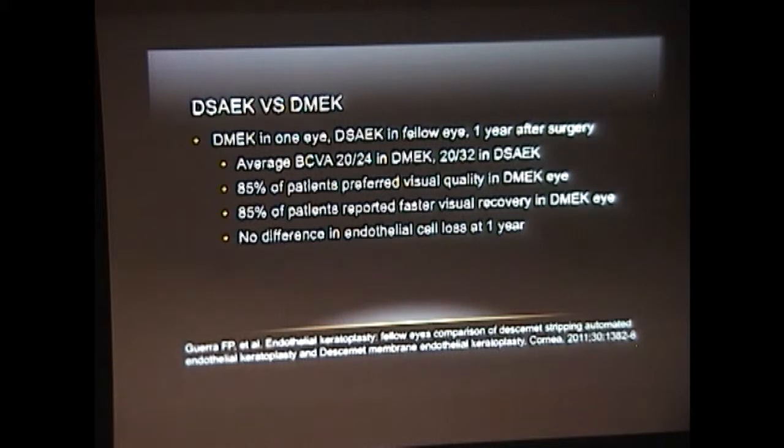So DSEK versus DMEK. This study looked at patients who received a DMEK in one eye and a DSEK in the fellow eye, and looked at them 1 year after surgery. The average best corrected visual acuity was better in the DMEK group, 20/24, versus 20/32 in the DSEK group. 85% of patients preferred the visual quality in the DMEK eye. 85% of patients reported faster visual recovery in the DMEK eye, and there was no difference in endothelial cell loss in 1 year.